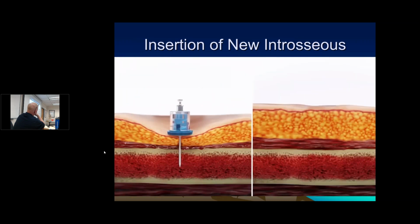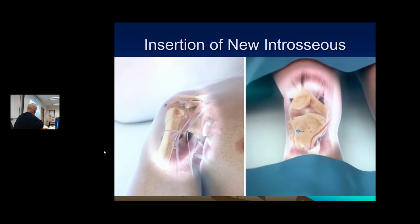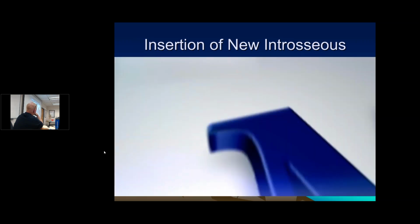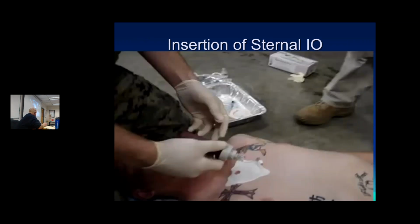The pressure applied causes localized compression at the insertion site, shortening the distance the needle needs to travel. With this design, the IVIIO adult is able to cover the full adult range, from average size to those in the bariatric range, on both the proximal tibia and humerus. As long as the user can physically palpate the landmark with their finger, they can successfully deploy the needle. So I'm trying to get my hands on that. Bound Tree came and demonstrated that to us a couple months ago. I'm trying to see if we can get a couple samples for you to take a look at.